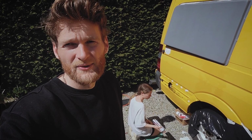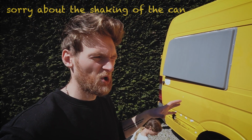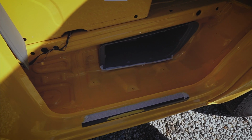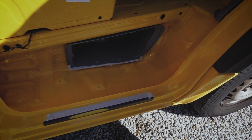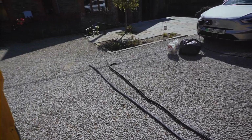All right, so we've just given ourselves a little pep talk. We're just trying to finish off some odd bits and bobs. On the driver's side, SJ's finished the hammer right on the footwell over there, where we had a leak coming in. We've got the trims ready to go back on around that.